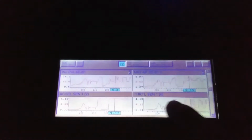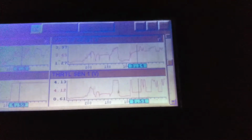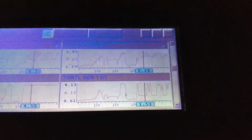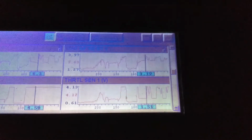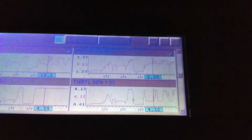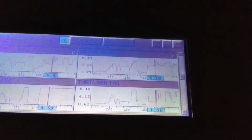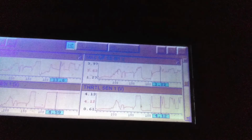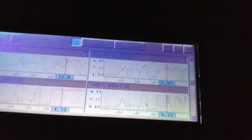We're trying to figure out why are we not giving it any injector pulse? And I think we got her right here. Throttle sensor says 1.5 volts. That's all I got. Until it magically says, oh, 4.12, that's wide open throttle. So we go from not happening to, oh, okay, yeah, I'm open now.